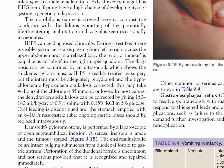Infantile hypertrophic pyloric stenosis is readily treated by surgery, but the infant must be adequately rehydrated and the hypokalemic alkalosis corrected. This may take 48 hours if the chloride is 85 millimole per liter or lower. In most babies, the dehydration and alkalosis can be corrected by giving 150 to 180 milliliter per kg per day of 0.9% saline with 0.15% KCl in 5% glucose.